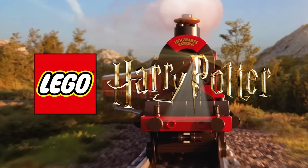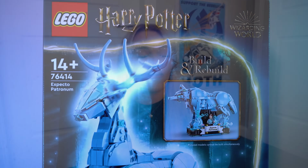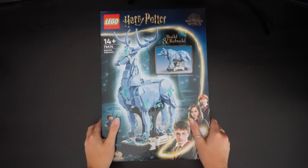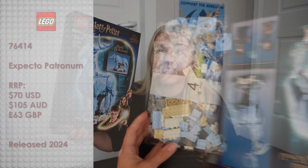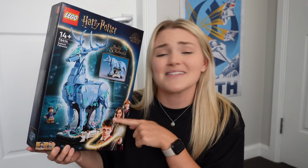There's a Lego Harry Potter set on shelves that I feel like everyone else is absolutely obsessed with except for me. And that is none other than set 76414 Expecto Patronum. From the second this set got rumored, I was not particularly keen. I think the model was incredible, but for the price point and the things that I personally enjoy collecting and displaying from Lego Harry Potter, this set was not it.